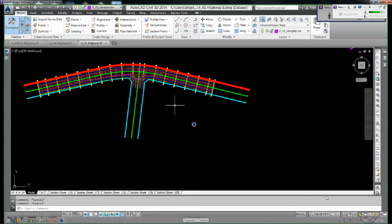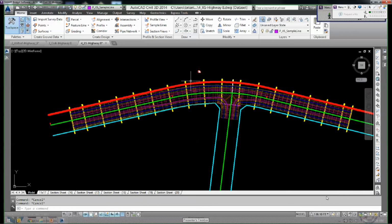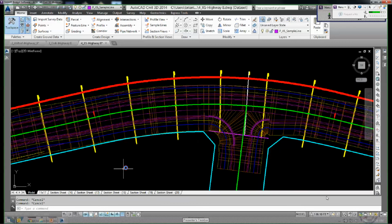All right, that's most of what I wanted to cover on cross sections. Obviously a lot to it. Just want to highlight a few items on there. We've got a little more time. Let's look at some earthwork options. First thing about earthwork is that it's calculating using sample lines.